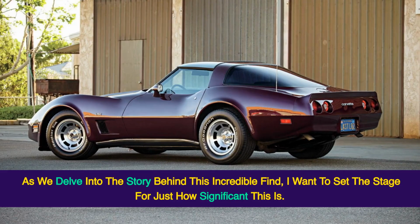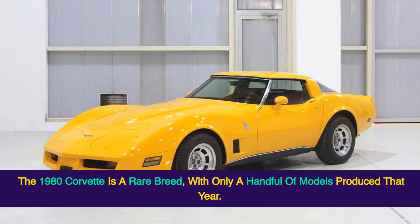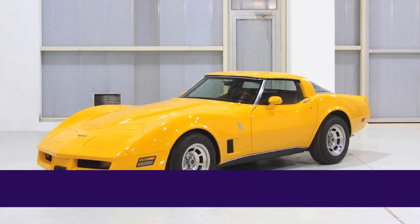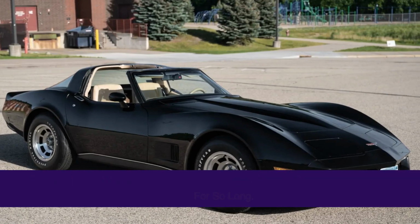As we delve into the story behind this incredible find, I want to set the stage for just how significant this is. The 1980 Corvette is a rare breed with only a handful of models produced that year. To find one in decent condition is a miracle, let alone one that's been hiding for so long.